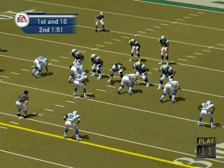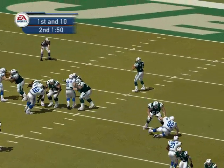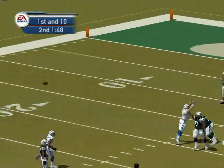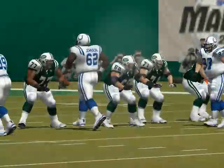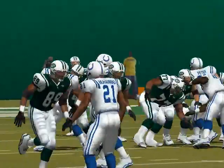First and 10. But hot! Hot! Steps back. Out over to the right. Hatchett with the reception. Dakota with the takedown at the 43.